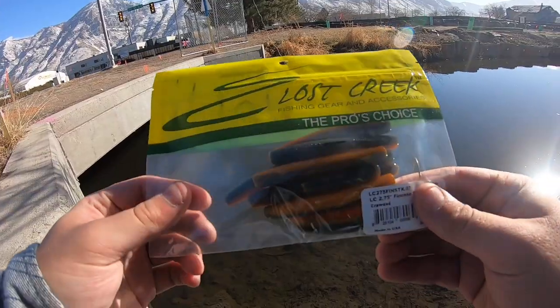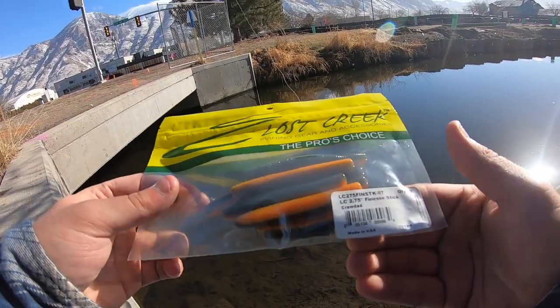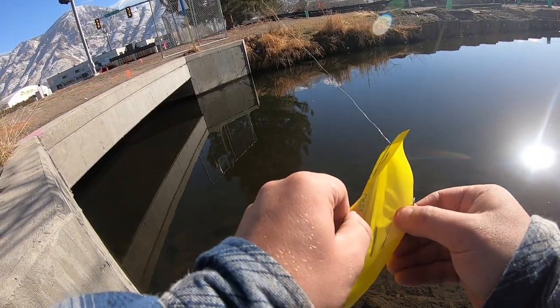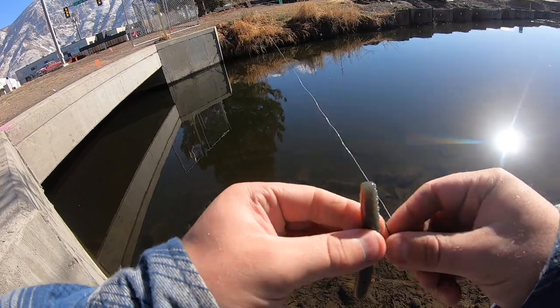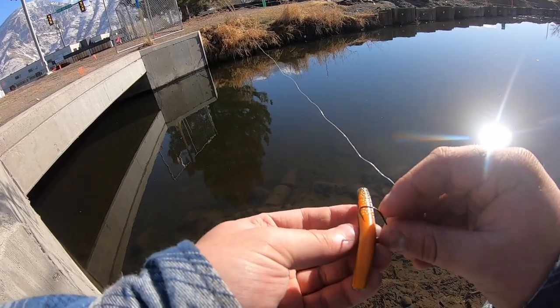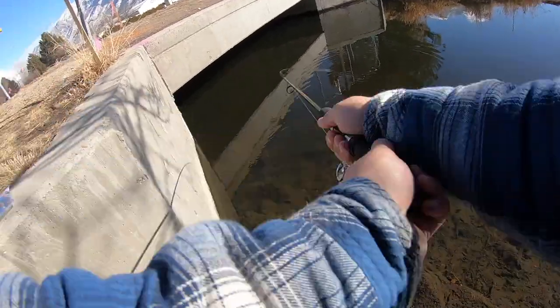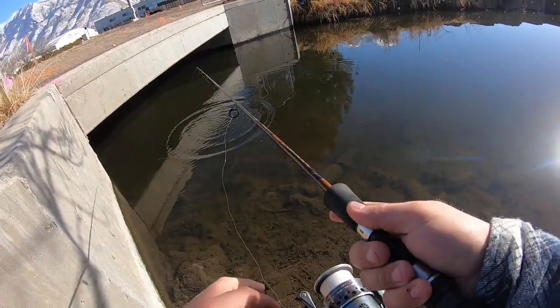So I went to Sportsman's last night, picked up some Lost Creek finesse sticks. A little bit of orange on it, keeping with the orange theme of this video. Ooh, they feel nice and soft. If I was a bass, I'd munch that. Wacky rig it up here. All right, go ahead and toss her under. I got a good feeling, folks.